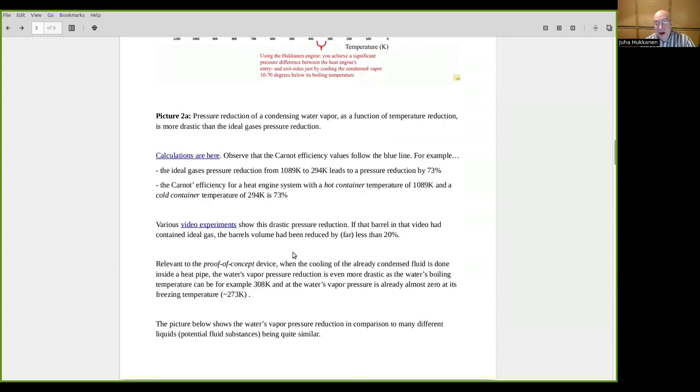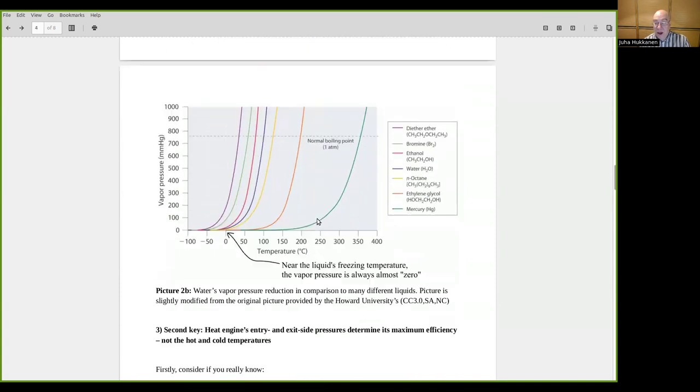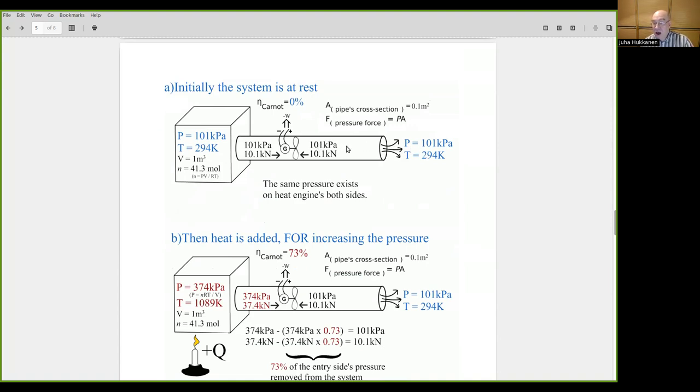So now we have the two main components of the Hukkanen engine briefly introduced here. We escape the Carnot efficiency limit by cooling the condensing vapor or condensed vapor. So when we lower the temperature, the pressure will go down. And this one shows that it is the pressures that dictate the maximum efficiency. Because the lower pressure you have on the exit side, the less it is able to resist the pressure that's coming from the entry side. As you remember, we got this. Okay, so let's see the article.